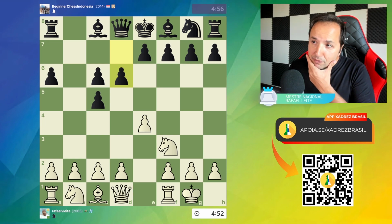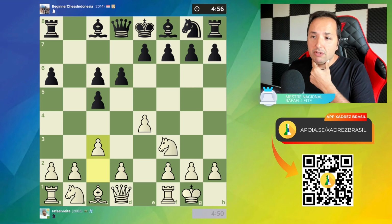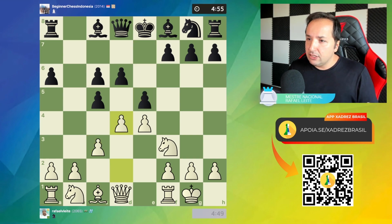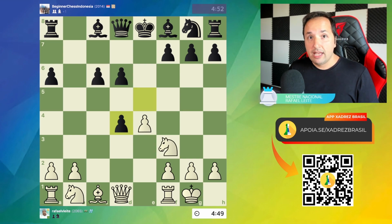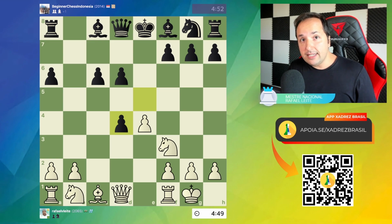And here I thought about playing d4, but I decided to play c3 first. So now I'm preparing to push d4, and then I'll have a strong center with my pawns. He pushed e5, I pushed d4 anyway, and then he took, I take, he took, I take, and now I do have a little bit of pressure here. That's nice. So that's the first point I want to mention. Here I'm kind of creating problems for my opponent in this game.